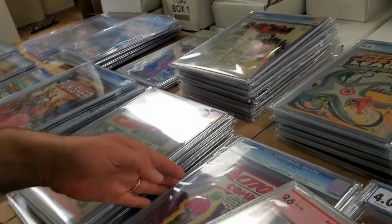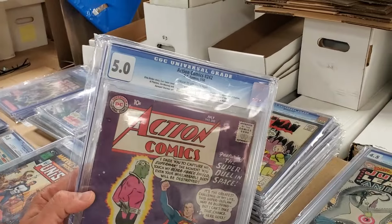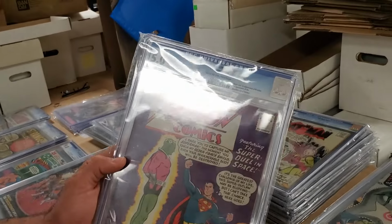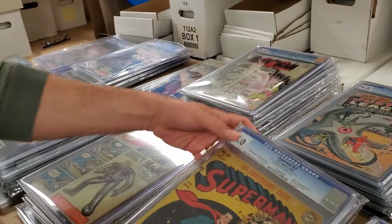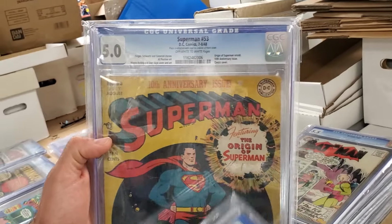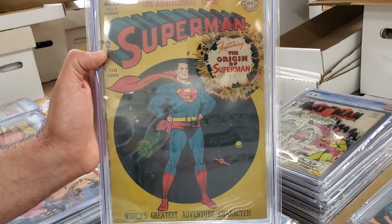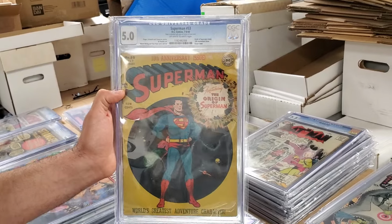And then we got a book I haven't had in a while, Action 242. There's Brainiac, right? 5.0. He's hot right now. That Brainiac war is going on in all the Superman books. That's a cool cover. Is that like the 10th anniversary cover, I think? Yep. This is the origin of Superman. Bright yellow cover. This is one of those classic Superman books. I think it was like a pinup or a poster. It looks really cool.